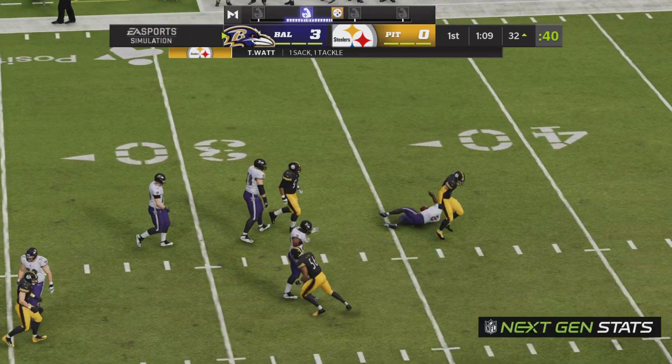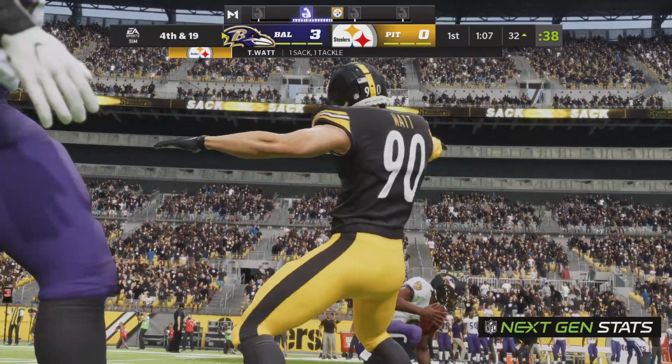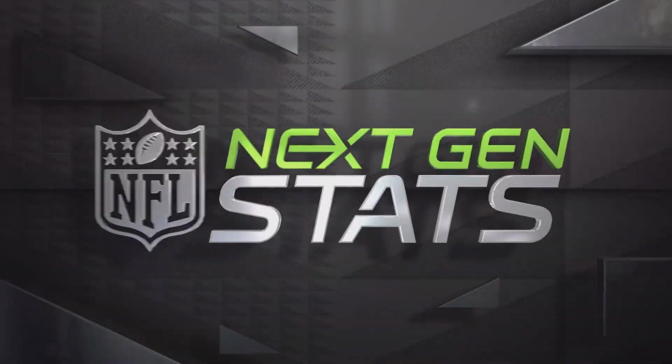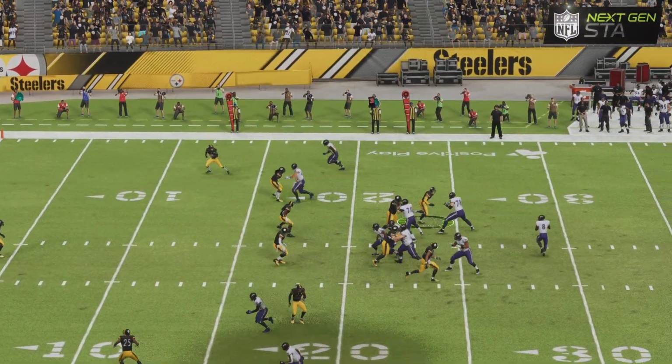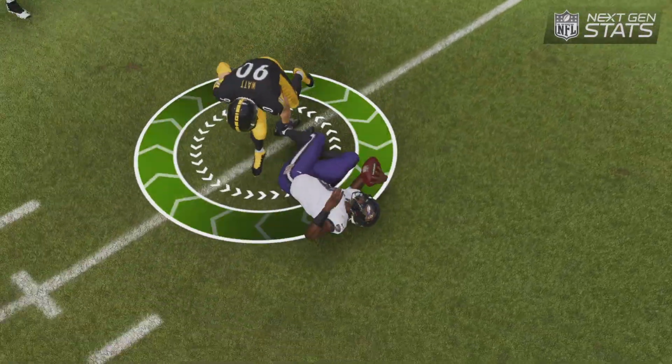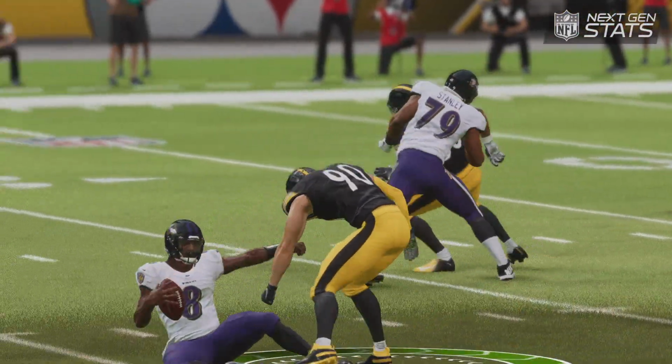On 3rd down, Jackson. And he's going to be taken down here. A sack back at the 32. T.J. Watt, the All-Pro, in there to take him down. Well, Lamar Jackson, for all the talents of escaping pressure that he possesses, he was helpless to do much of anything there. He had no chance.